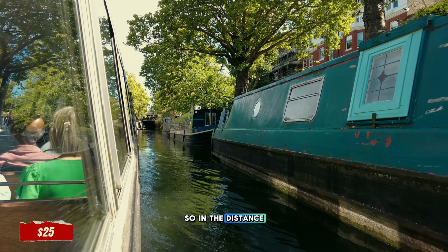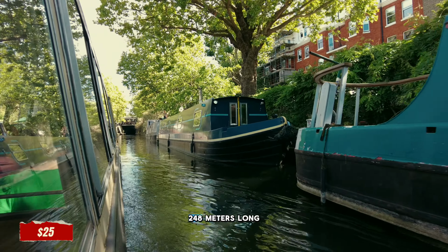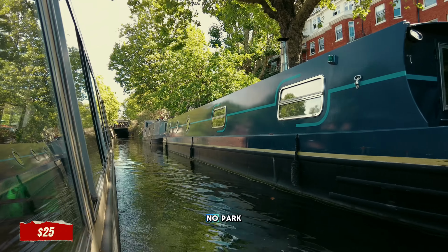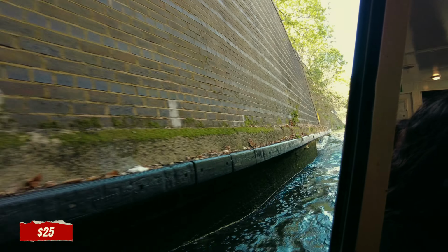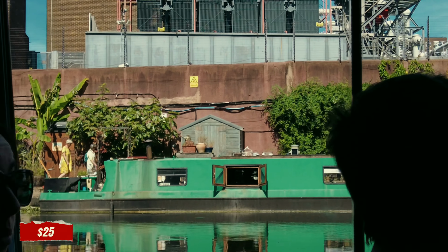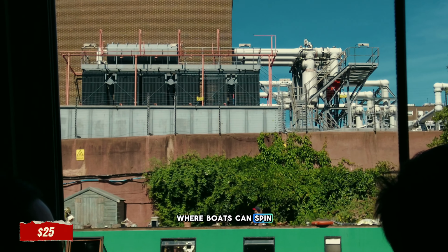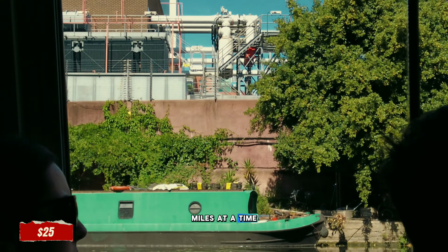So in the distance we have a tunnel, the Maida Hill Tunnel, 248 metres long, but you might notice that that tunnel has no path, including Buckingham Palace. I'd like to see that electricity bill. This open space in the water, that's a winding hole where boats can spin around and perform a U-turn so that they don't have to reverse for miles at a time.